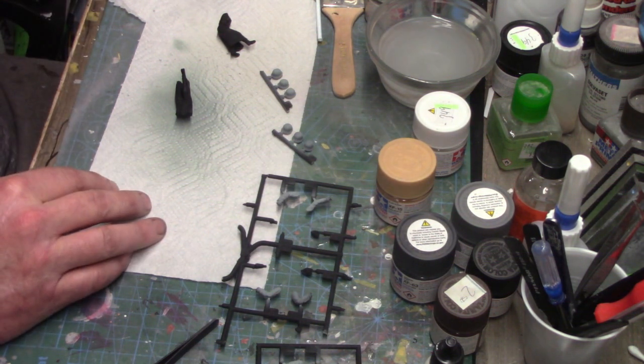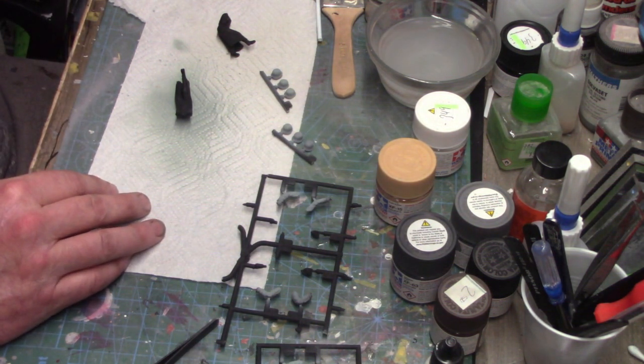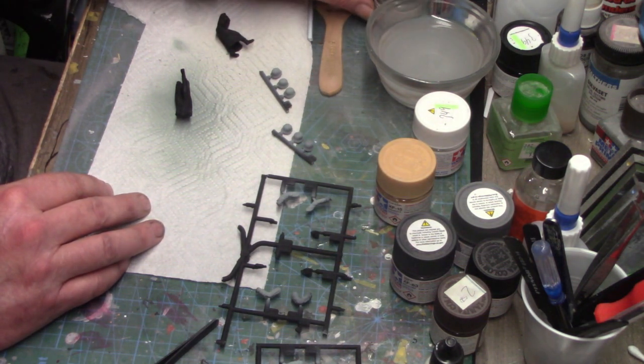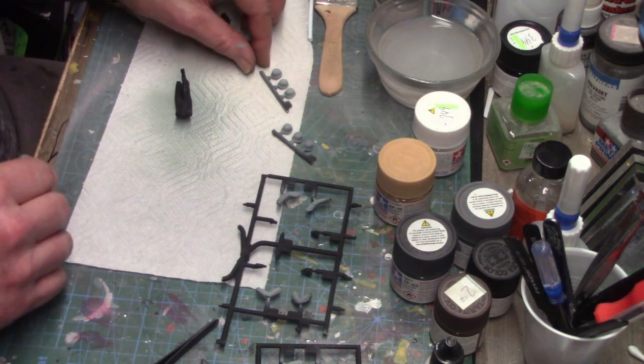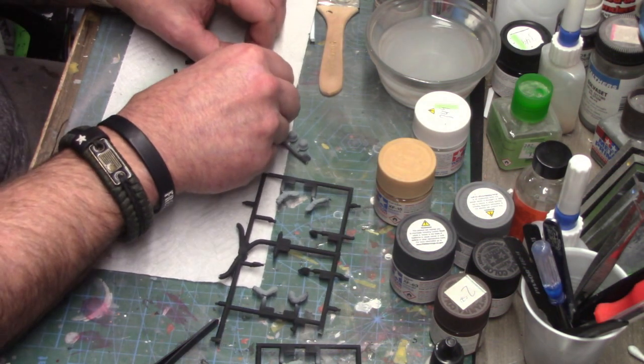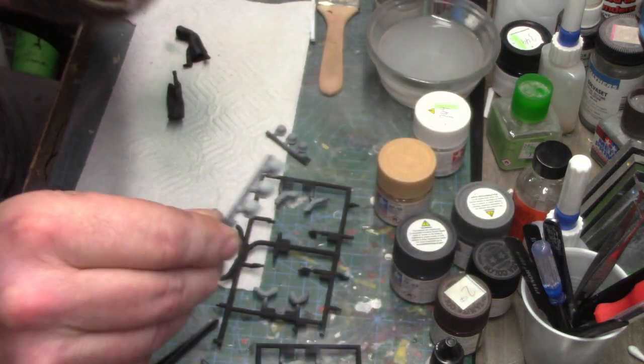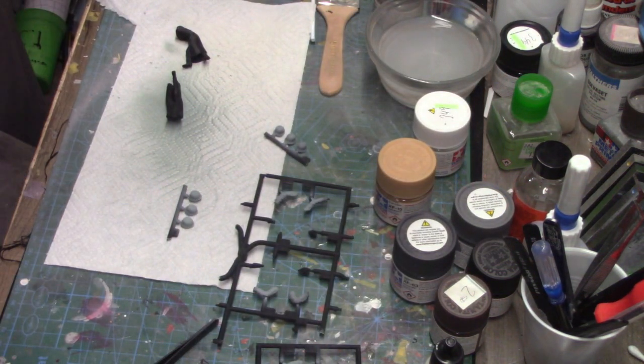I did about an 85% of the light blue. Then I used XF20, which is medium gray, and what it did is it gave me a real close interpretation. Really, really close. And let me get one of these guys here, just because I'm still working on it.